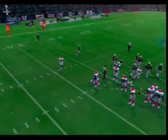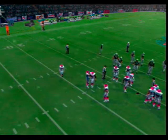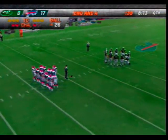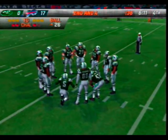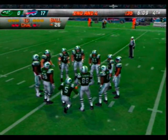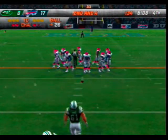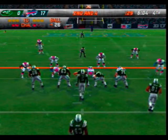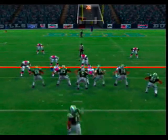There on the stop at their 26-yard line. Play calling is very surprising considering the size of the deficit. Yeah, this is a time to put the ball in the air and force the defense to defend the long pass. It's second down and four to go on the 26-yard line.